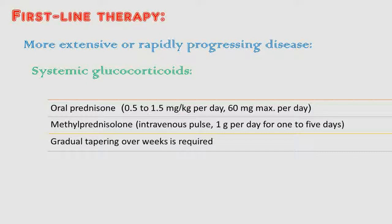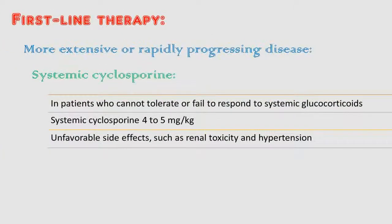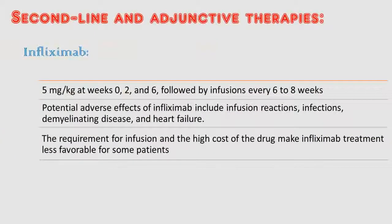Systemic cyclosporine. In patients who cannot tolerate or fail to respond to systemic glucocorticoids, treatment with systemic cyclosporine 4 to 5 mg per kg, and subsequently taper as tolerated, can be attempted. Cyclosporine therapy can lead to unfavorable side effects, such as renal toxicity and hypertension. Limiting cyclosporine treatment to less than 1 year is suggested. Second line and adjunctive therapies.